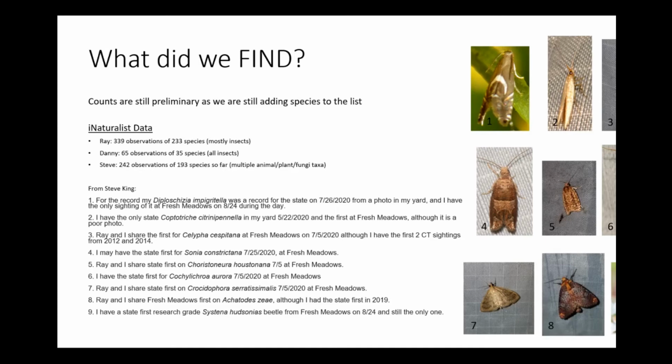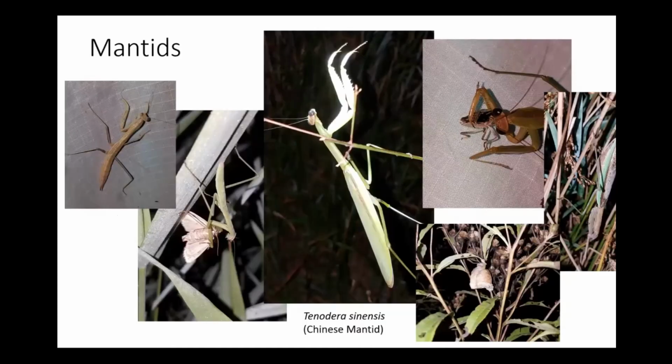So you can see a lot of them. There's a state first for a lot of these species, and a lot of these species don't have any other records on the map for iNaturalist, so they're really impressive. Coristonura houstonana is particularly cool because there are only a few records found in the entire New England area for that particular species.